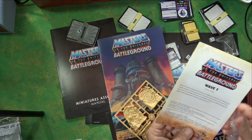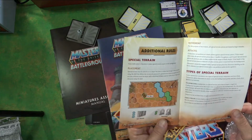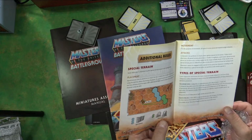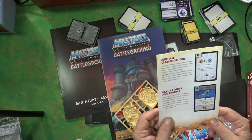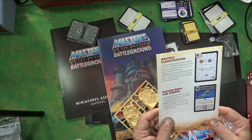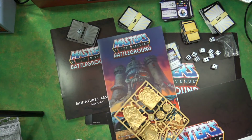Wave 1. Special terrain type. Okay, there's a special terrain type. There's a couple. Oh, they're force fields. They can put force fields. Oh, wow. Passing buffs and debuffs. Multiple classifications. Wow. Wow, this is pretty smart. This is done very, very well.